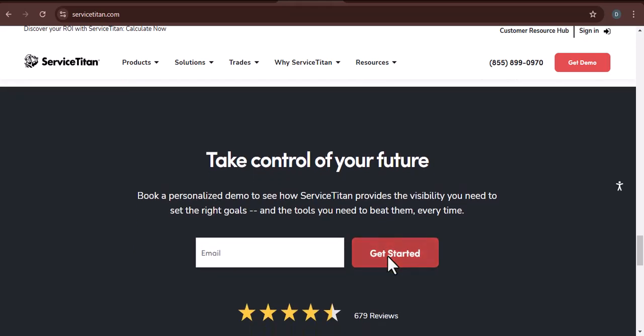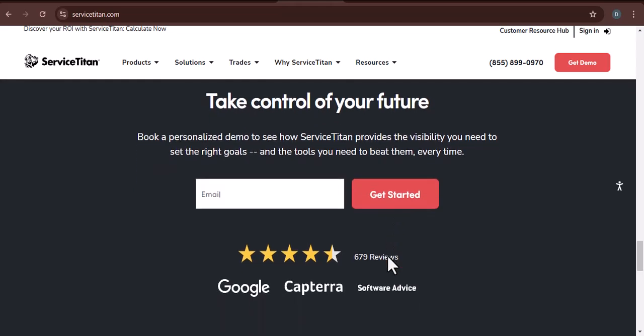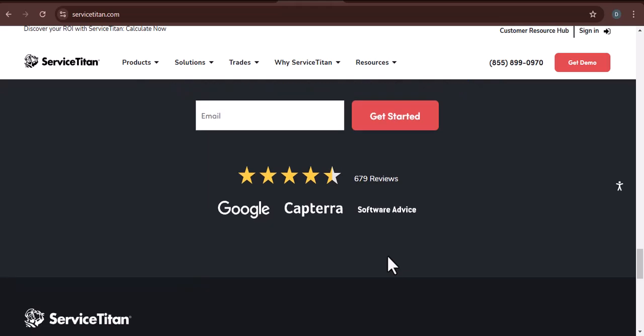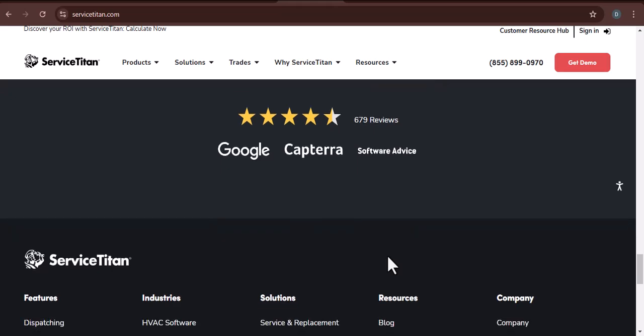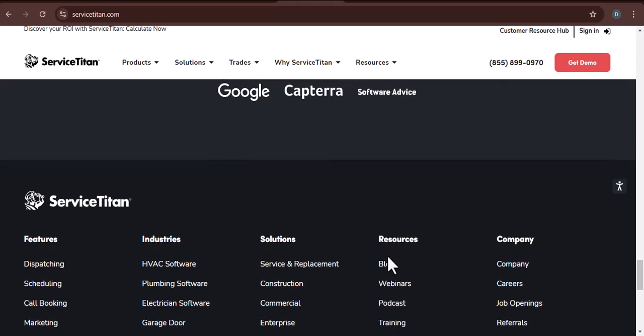Intuit QuickBooks Desktop, a classic for some. For those who prefer a desktop-based solution, Intuit QuickBooks Desktop offers a strong integration with ServiceTitan. While cloud-based options are gaining popularity, QuickBooks Desktop remains a reliable choice for many businesses. The integration allows for smooth data transfer between the two platforms, helping you streamline your accounting processes and improve efficiency.